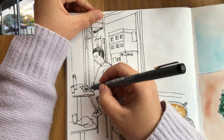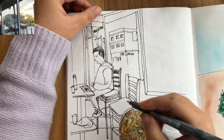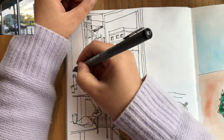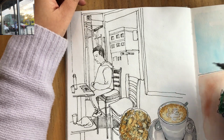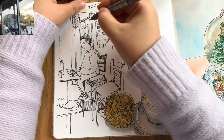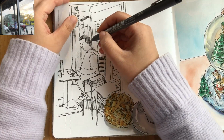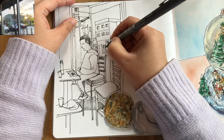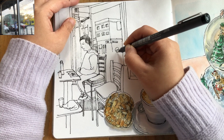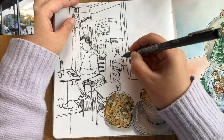Coloring in his hair with solid black ink. He had dark hair. And finishing the bottom of the wall above the high chair. Okay, so I think that's very much enough detail for the left side of this sketch. And again, I'm moving on to the view outside these windows, finishing the edge of this building, the first floor. And now I want to add someone walking by, a guy's back view.